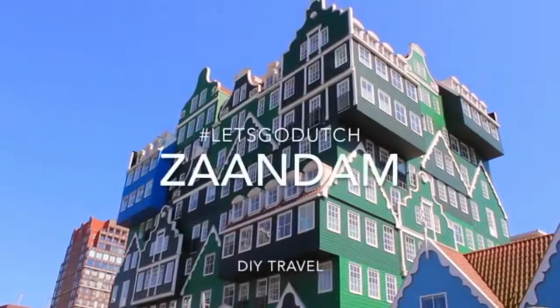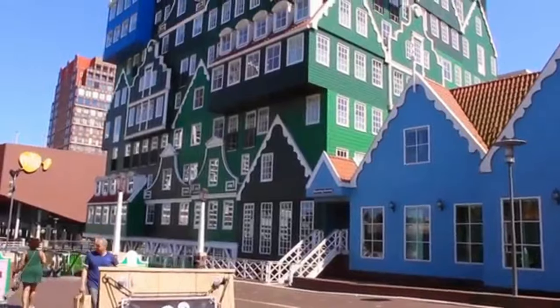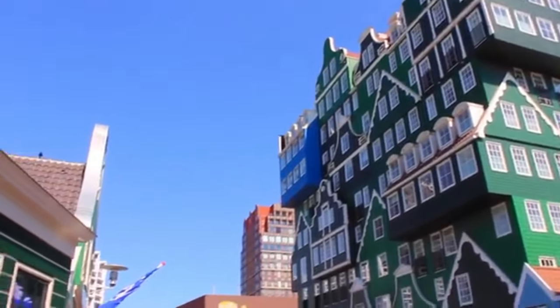And if you're in the area anyway, make a quick stop at Zaandam. The unique Inntel hotel is what caught my eye on Instagram as well. Zaandam is delightful for a Sunday walk, shopping, and to grab a bite to eat.